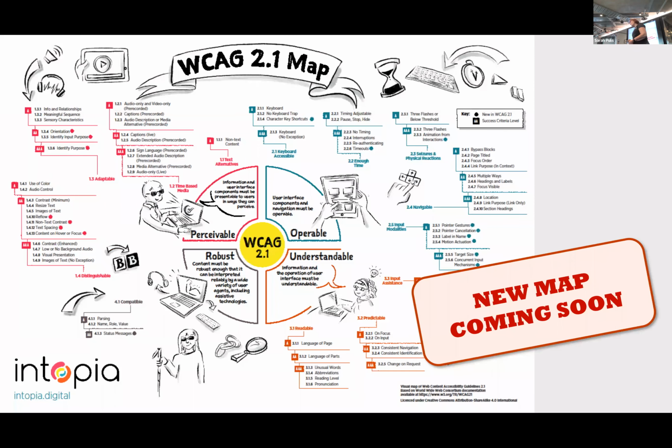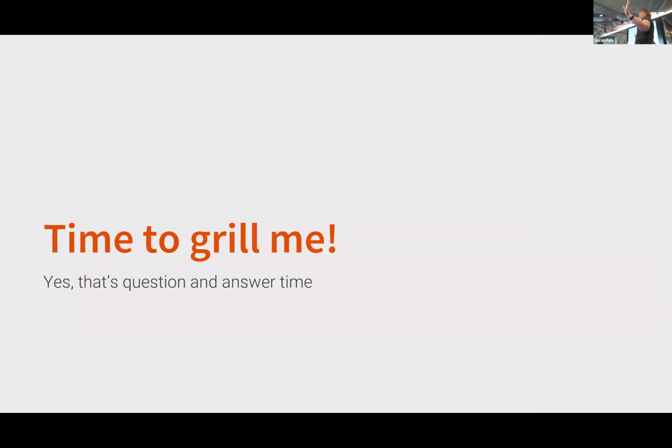Anyone who follows Intopia may know about the WCAG Map. It's kind of a little bit of a thing in the community. Everyone likes it. It's spread across the world. We will be updating this, so it's on our website permanently. So you will see the 2.2 come out. If you want a visual representation of WCAG 2.2, watch this space. We are working on that as soon as all this 2.2 stuff is finalized. So that's what's coming up.